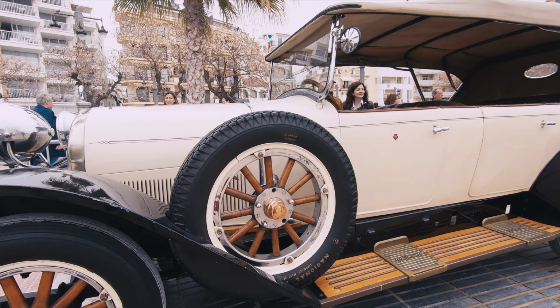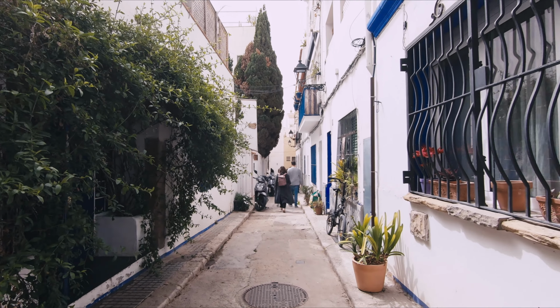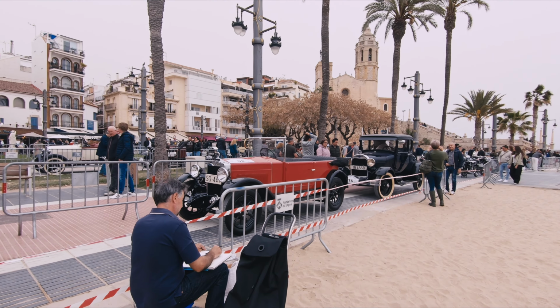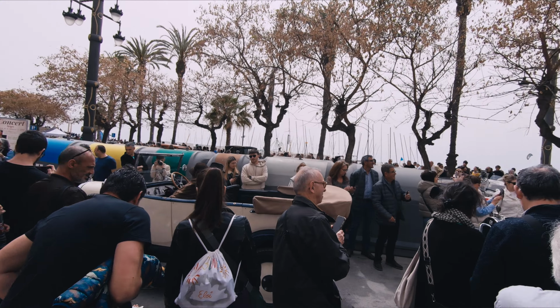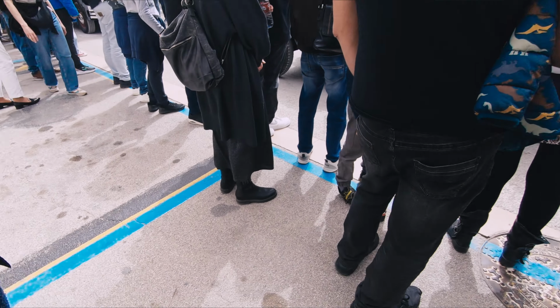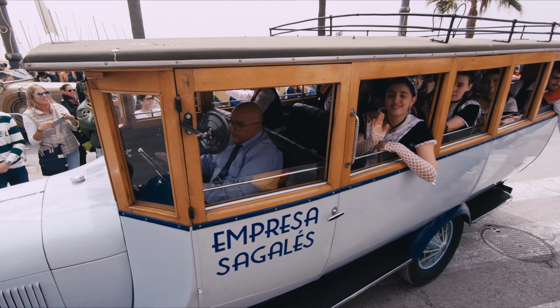As I live in the Barcelona area, it was quite easy for me to reach the place. We went to Sitges. It's a very nice city. If you will be visiting this region, I recommend stopping in Sitges and enjoying some nice places. It was a bit too crowded for me, as I don't like big crowds in general. It was a bit stressful, but everyone was interested to see these kinds of cars.